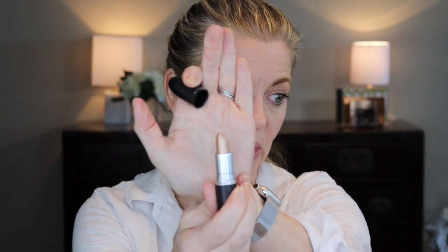I own probably somewhere around 100 lip glosses, lipsticks. I love them. And you know, even in my lipsticks, sometimes I like to go for a more neutral, but sometimes you want a statement lip.